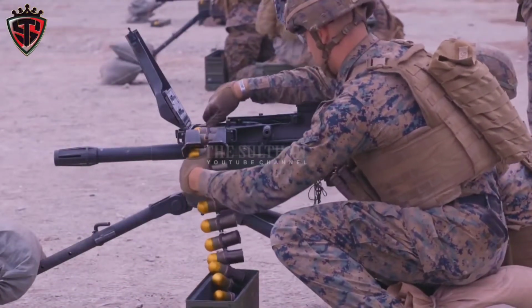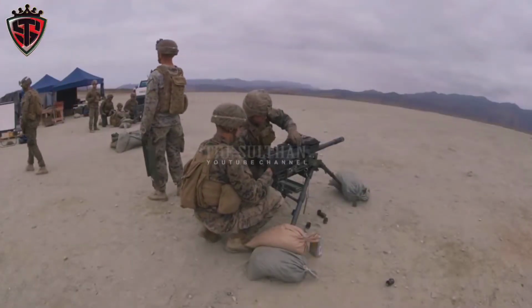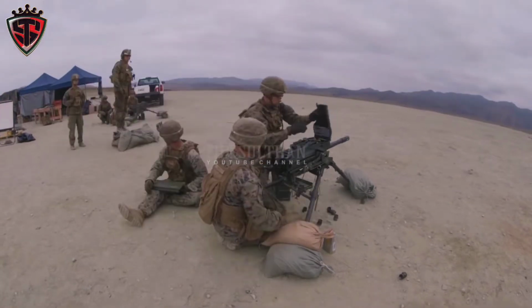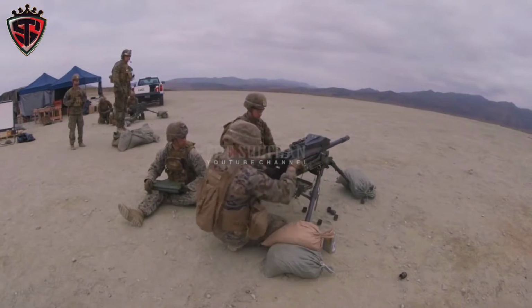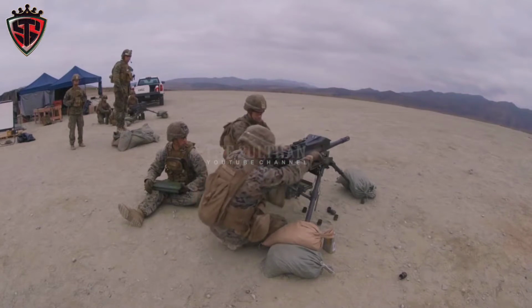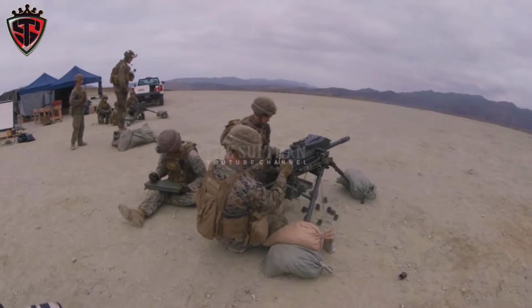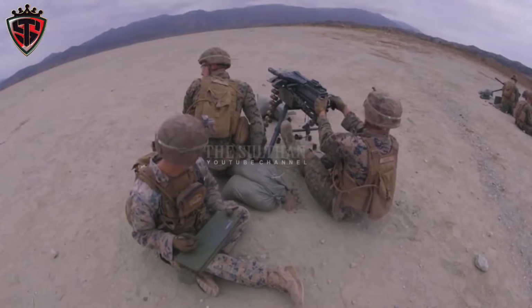Mark 19. Now, the grenade machine gun has been a dominating weapon system in the battlefield, from the incredible Mark 19 40mm system from the west, which we see in this footage, to the AGS-30 from the east. They provide huge amounts of close-in suppression and firepower to mounted and dismounted troops. But many have asked me, Matt, do you think they should make the guns larger? Is the 40mm, for example, enough?